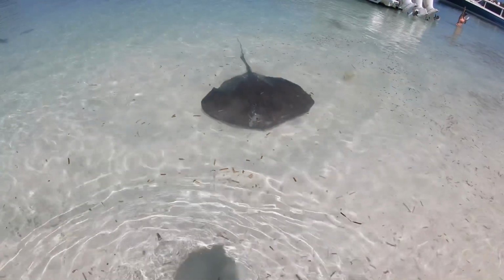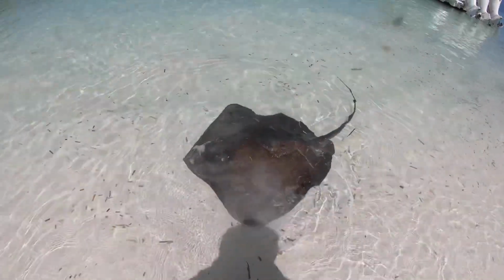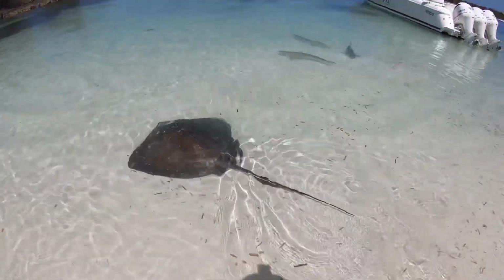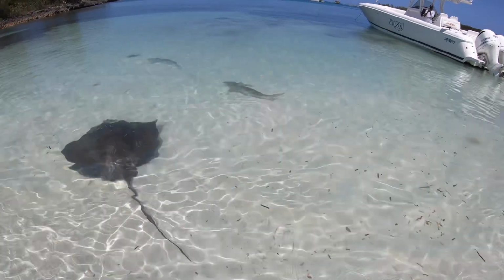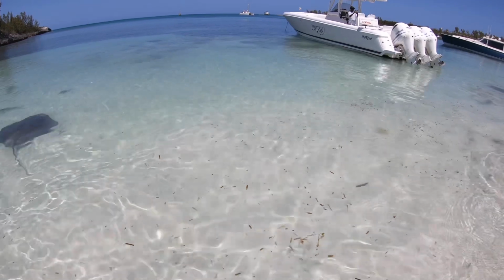So it's very cool playing with the stingrays, and then you can see right here in the back, you can see the sharks come in, and that was so cool. We can literally step in the water and the stingrays would just walk right up to you, and you just stand still and they'll just come right around you. It was absolutely gorgeous and cool.